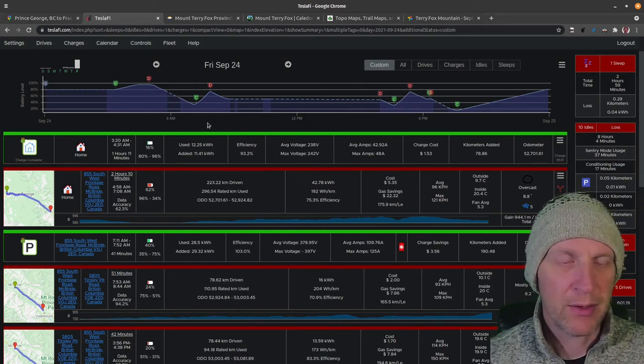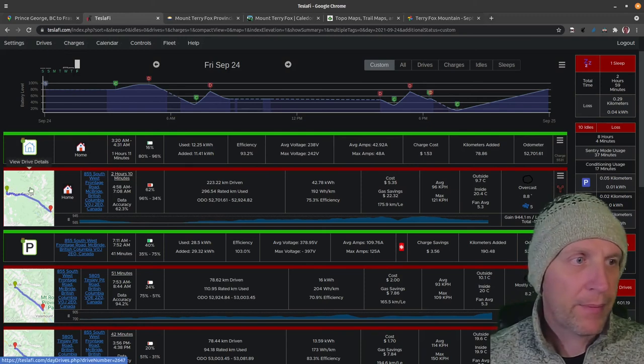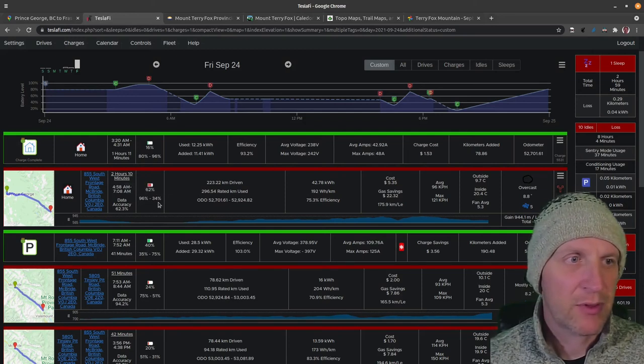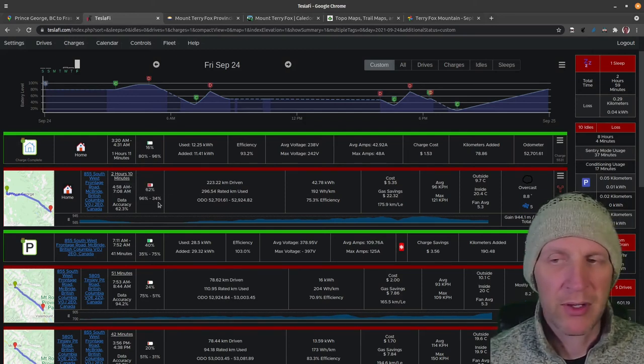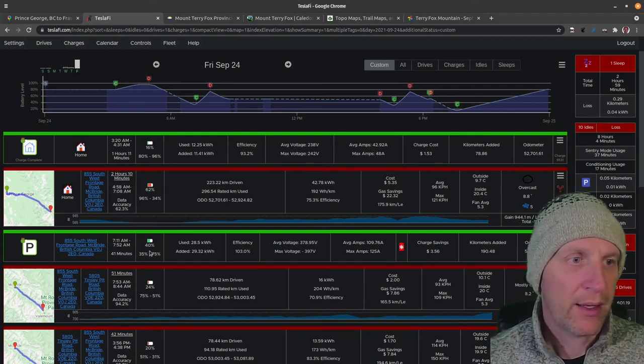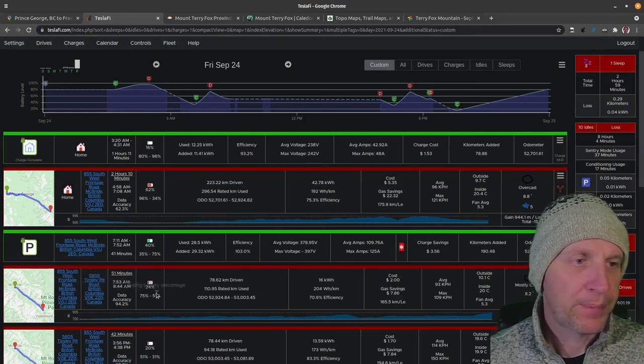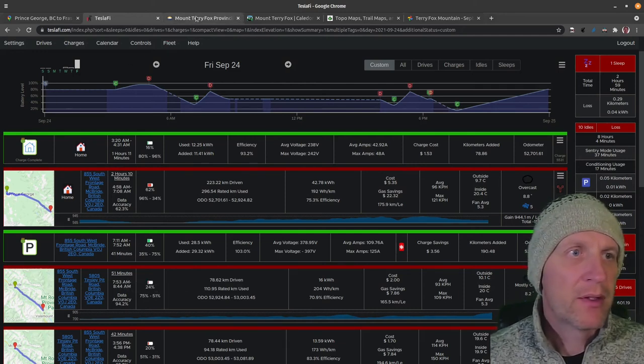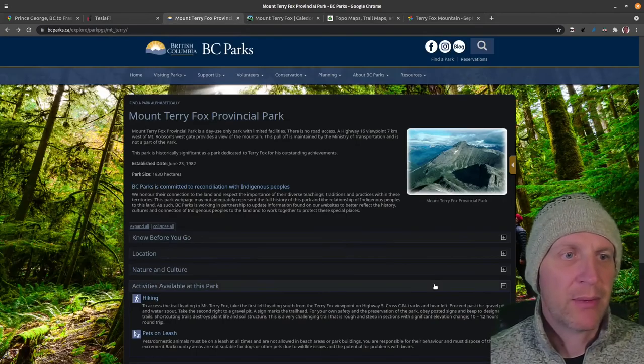And for anyone interested who's coming from Prince George, I drove from Prince George to McBride. I left with 96% and arrived with 34%, in a Tesla Model 3, all-wheel drive, long range. Then I charged from 34% up to 75%, so I added 40%. I gave myself extra buffer so that I could drive right to the trailhead, and I had 51% battery. So that's what the drive was in my Tesla Model 3.